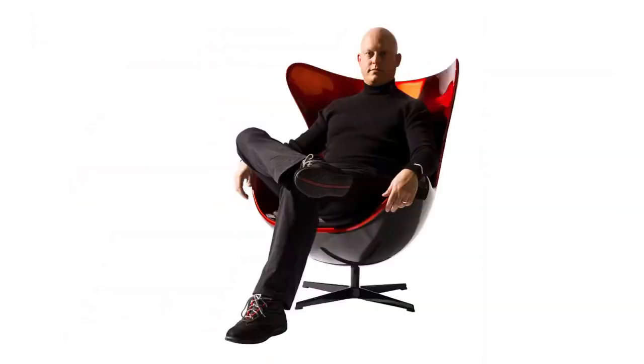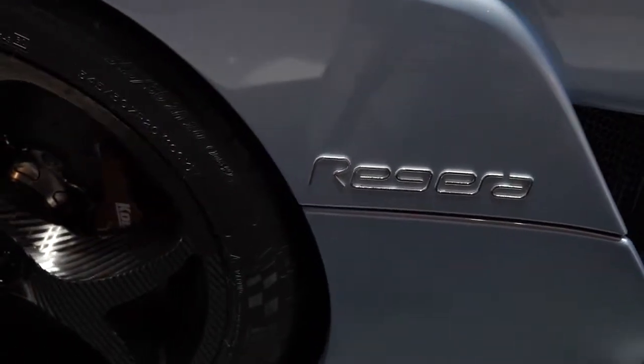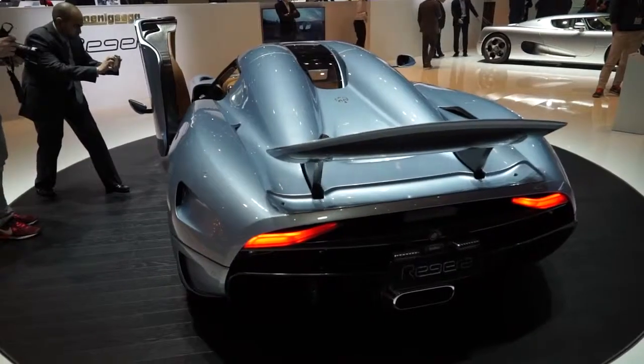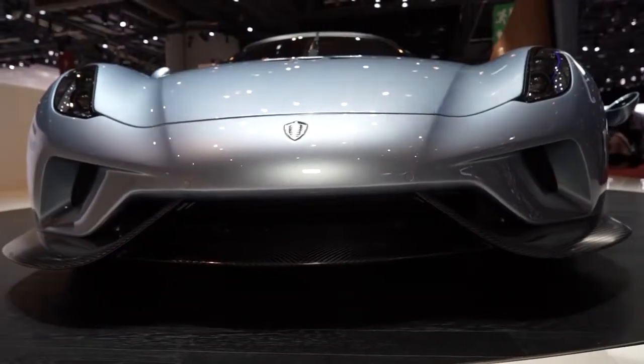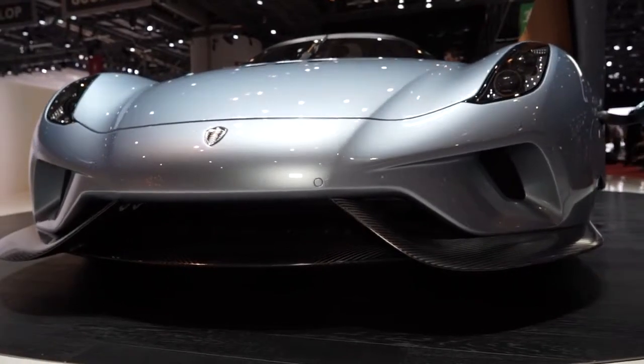Christian von Koenigsegg, the evil genius behind it, said that it can rush to 250 miles an hour in under 20 seconds. Witchcraft? Well, no, actually, it has a 5-liter twin-turbo V8 and 3 electric motors that are connected to a direct drive transmission that combine to blast this thing to warp speed.